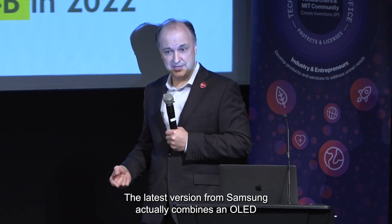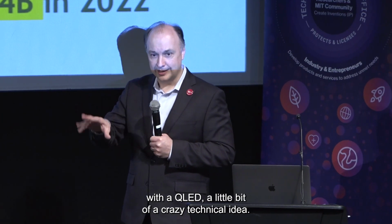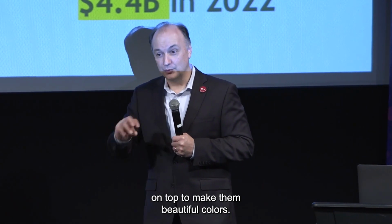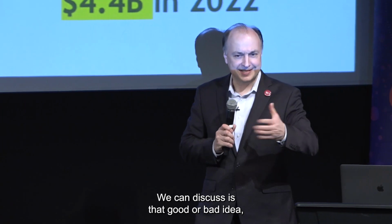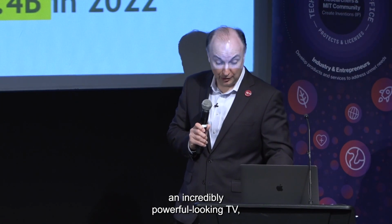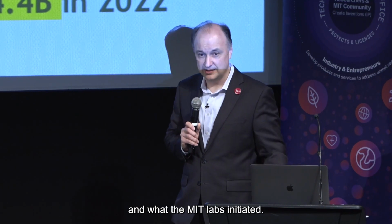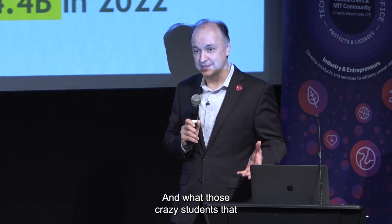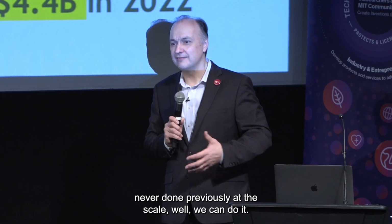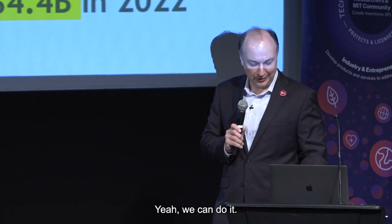The latest version from Samsung actually combines an OLED with a QLED. A little bit of a crazy technical idea. They use blue OLEDs and put quantum dots on top to make them beautiful colors. We can discuss, is that a good or bad idea? But from the perspective of beauty, it's an incredibly powerful looking TV, enabled by the vision of what QDivision did and what the MIT labs initiated. And what those crazy students did, who said, we're going to scale up the making of the quantum dots, never done previously at the scale. Well, we can do it. We can do it.